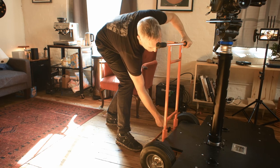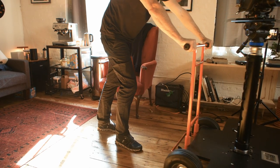It's actually much easier to use than a slider because it carries you, the operator, with it as it moves. So the relation between you and the camera stays the same and you're able to have much more control over your pan and tilt than you would be using a slider.